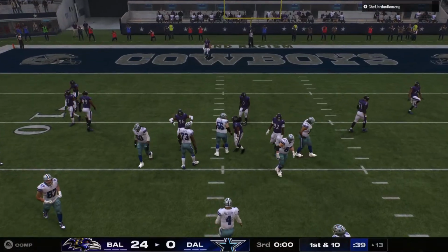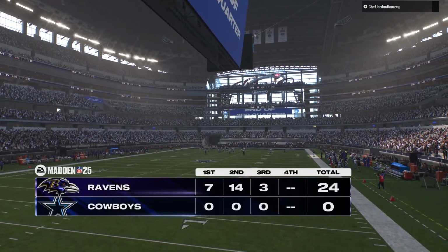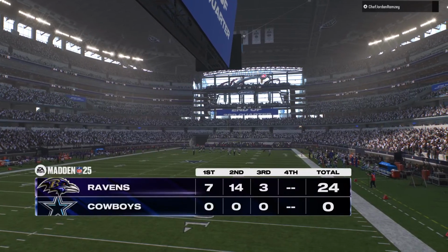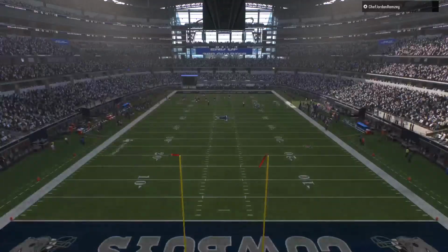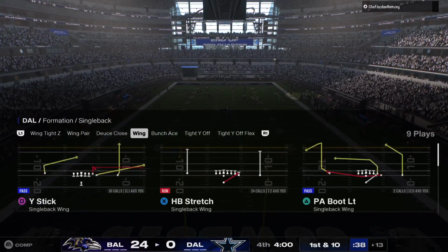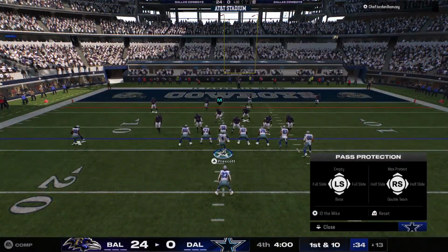Just one quarter remaining in this one. It's Cowboys football as we're really just counting down this final quarter. This game seems out of hand. The drive picks up here, 1st and 10.